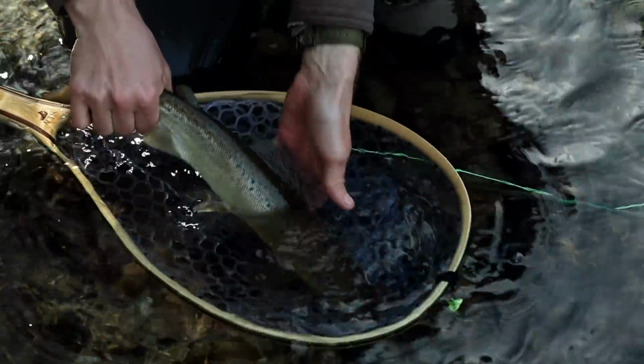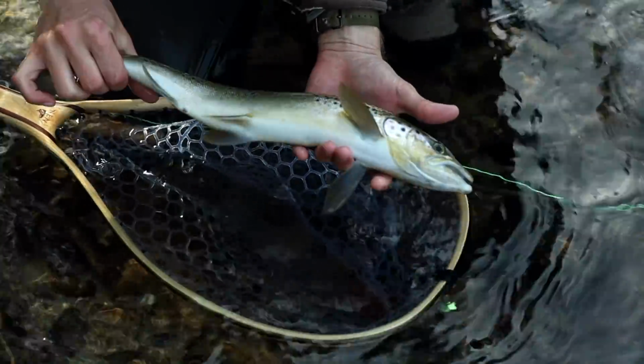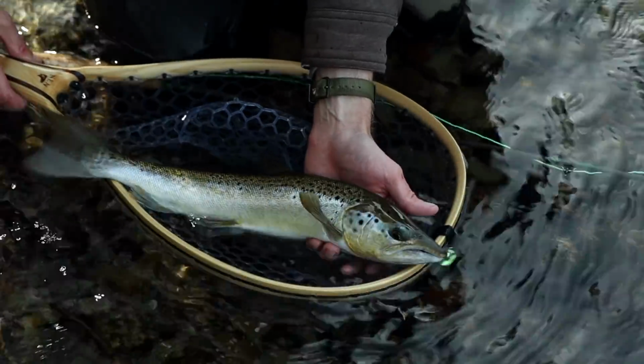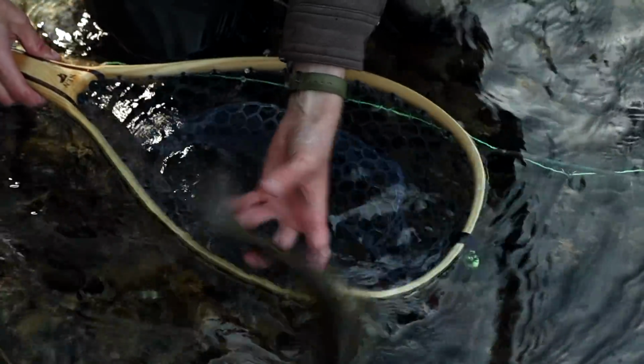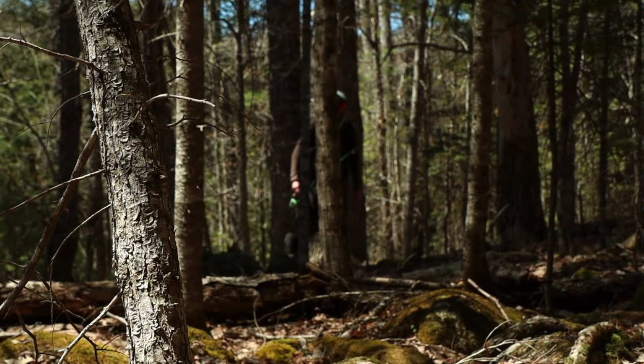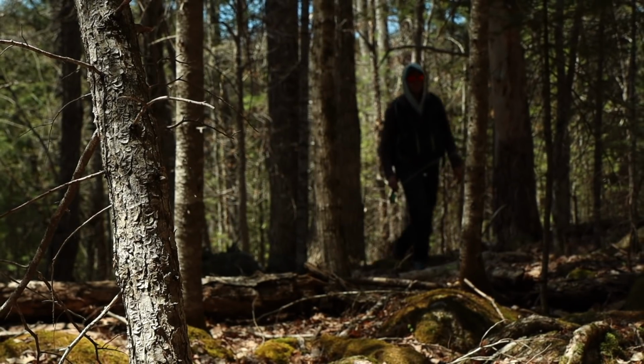Well, that fish just makes my day right there. It's a nice native landlocked salmon too. Couldn't get any better for probably the one fish that we're gonna get today, but hey, that's all right. Still got something to look forward to. I'll probably pack it up soon and go make some dinner unless I catch another fish here.